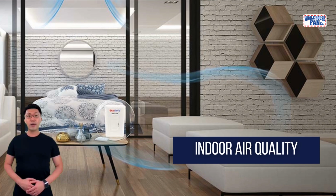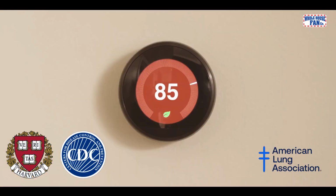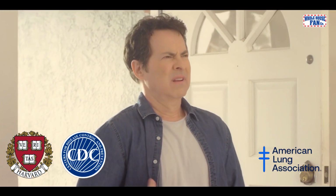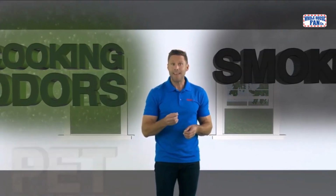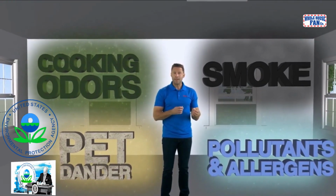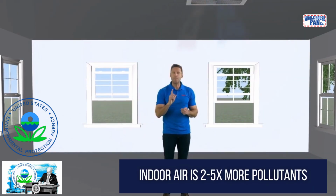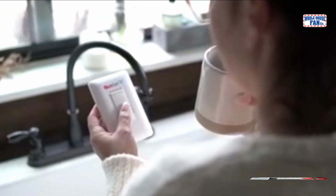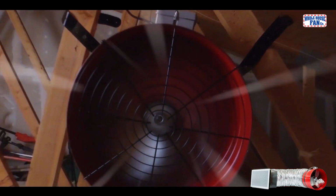Third, indoor air quality. Did you know that the air in your home could make you sick? Harvard, the CDC, and the American Lung Association say that proper ventilation is essential against airborne illness, VOC gases, harmful pathogens, and indoor air viruses. The Environmental Protection Agency said indoor air has 2 to 5 times more pollutants than outdoor air. The QuietCool Whole House Fan can replace stale indoor air with fresh outdoor air in 3 to 4 minutes.